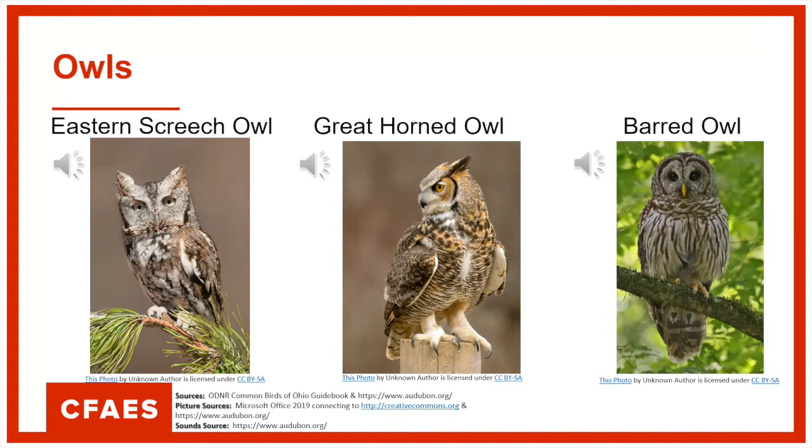The eastern screech owl, their diet consists of insects, mostly beetles, moths, crickets, and large insects, maybe some rodents, mice, shrews, bats, small birds, lizards, frogs, spiders, and earthworms. The great horned owl, they're going to get into some of the larger mammals like rats, mice as well, rabbits, squirrels, possums, skunks, geese, maybe a raccoon, ducks, hawks, other owls, snakes, lizards, frogs, some insects, and maybe an occasional fish. But they will take on some of the larger items.